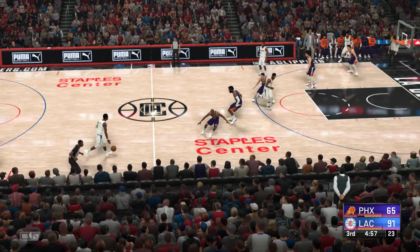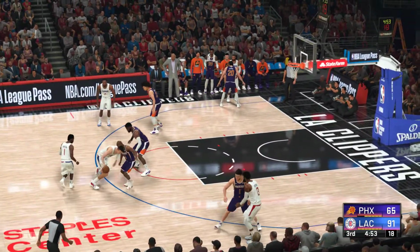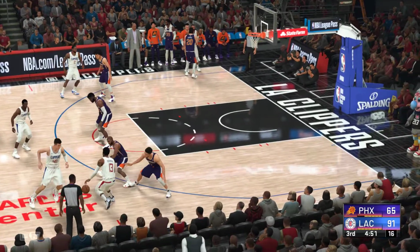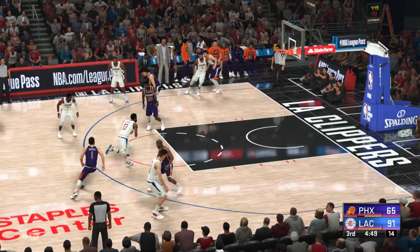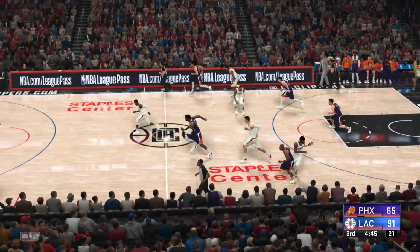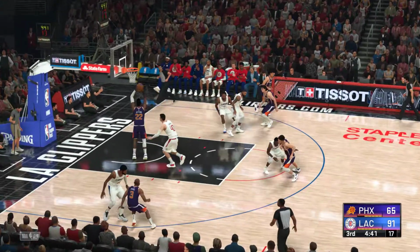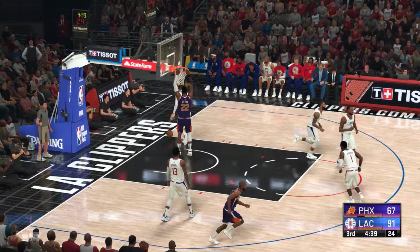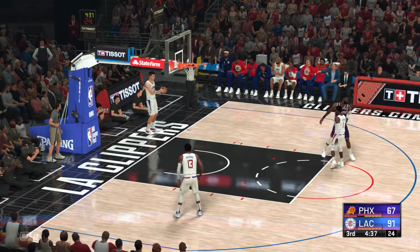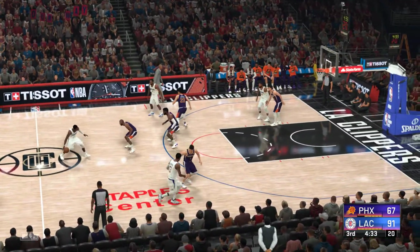Los Angeles has gone 1 of 2 from beyond the arc since coming out of the break. Jackson passes to Zubac. Dishes to George. And the rejection by Ayton. Inside, and Ayton throws it down. Explosive leaping ability allows him to play the 5, even though he's a little undersized.